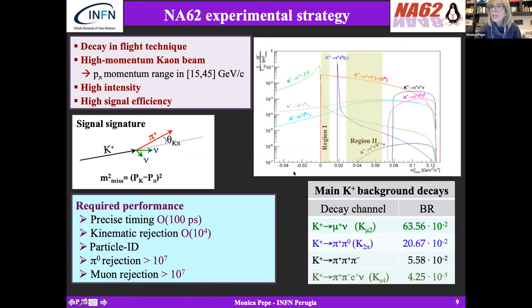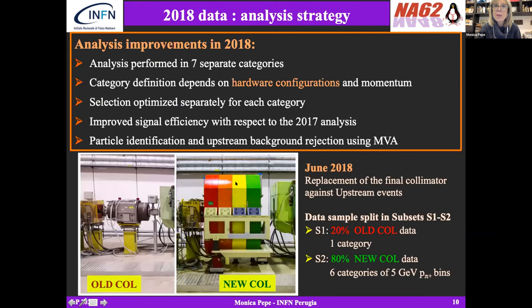The figure shows the squared missing mass distribution for the signal in red, multiplied by a factor 10 to the 10th, and that of backgrounds with the largest branching ratio. The two signal regions are separated by the K plus to pi plus pi zero peak. Their boundaries depend on the squared missing mass resolution. These are the required performances for these measurements.